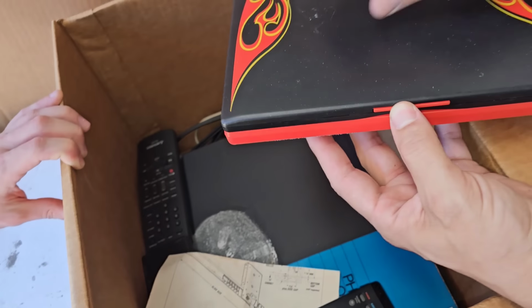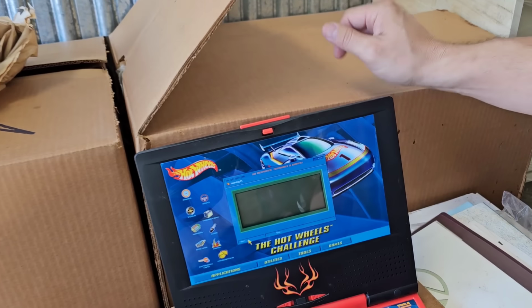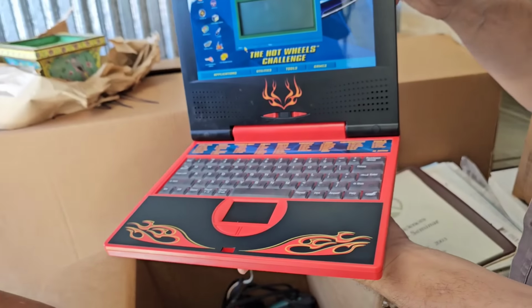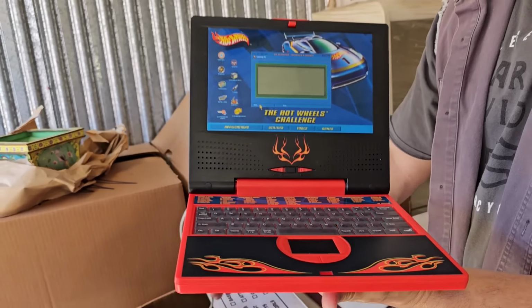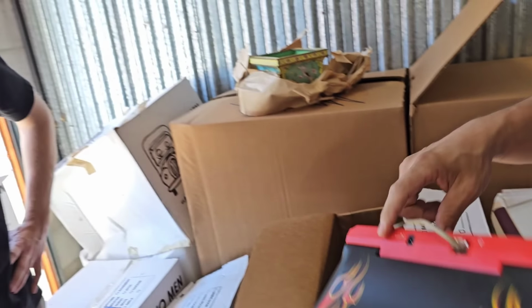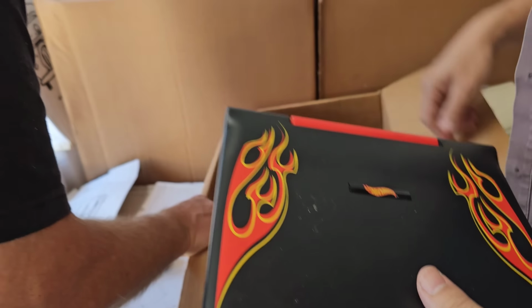Hot Wheels. Wow. Guys, this may be the coolest thing right here. Hot Wheels laptop? What? Yeah. I've never seen one of those. I've never seen one either. It's a Hot Wheels laptop. I bet you Conky has never seen one of these. How do we turn it on? It's got a plug, and batteries. Okay. It could be.